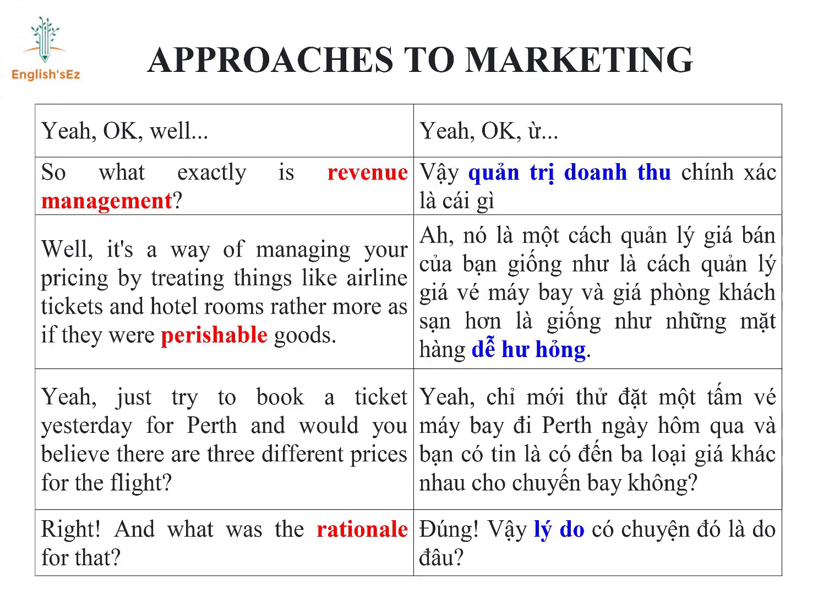So, what exactly is revenue management? Well, it's a way of managing your pricing by treating things like airline tickets and hotel rooms rather more as if they were perishable goods. Yeah, I just tried to book a ticket yesterday for Perth, and would you believe there are 3 different prices for the flight? Right, and what was the rationale for that?